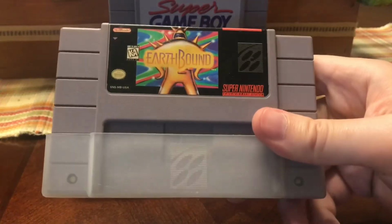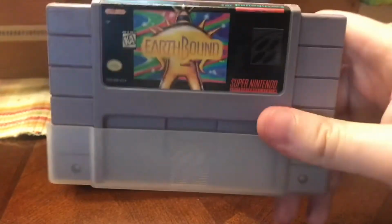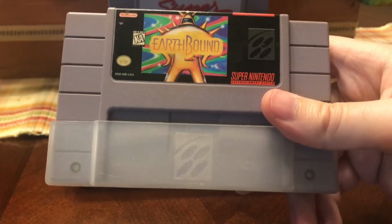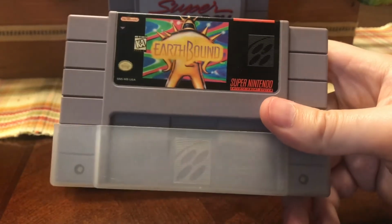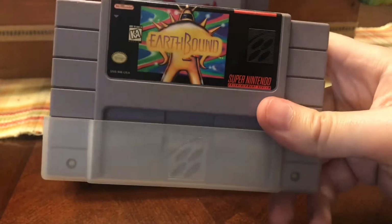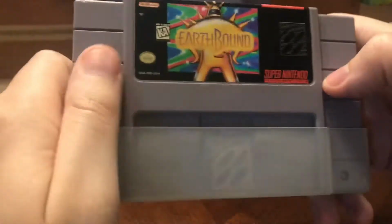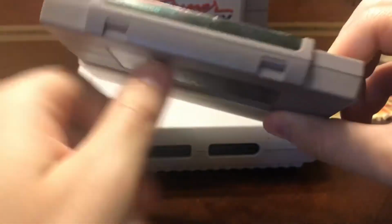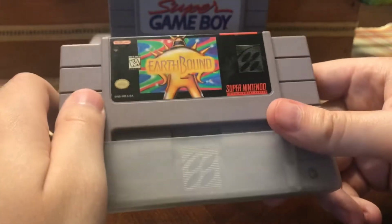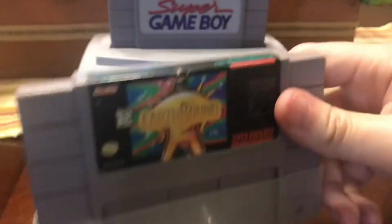And the last loose game is EarthBound, which I got in a $60 bundle with, I think, Zombies Ate My Neighbors and like 10 or 12 other games for 60 bucks. So this ended up being like 5 bucks really. So for 5 bucks, EarthBound. You guys know about EarthBound, so not huge. I'm not a big fan of the game, honestly, but I'm just happy to have it in my collection.